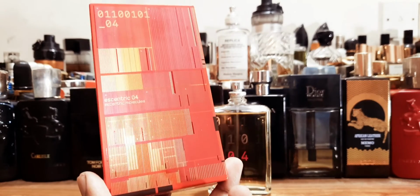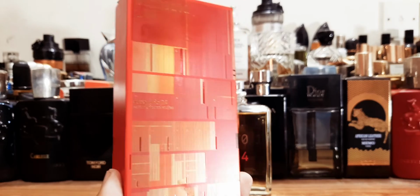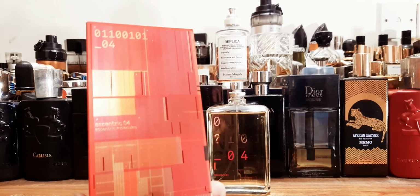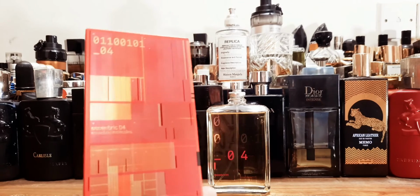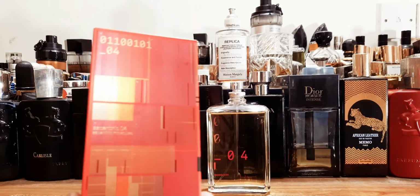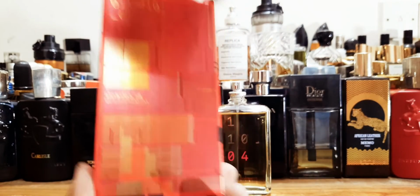This is how the packaging looks. Take a look at it. The name is Escentric Molecules, Escentric 04. They also have Molecule 04, and they have the Escentric line. I really feel the Molecule line is perhaps their first lineup, and then they made the Escentric line a little bit more intensified, with a little more twist. So it can get confusing, but they're not the same fragrance. Molecule 04 is different from this, but there are some elements of that one in this one, but this is a lot more upgraded to me.